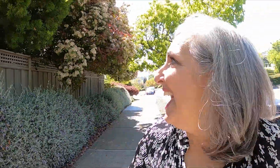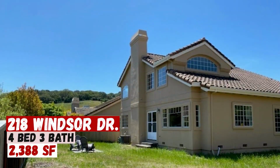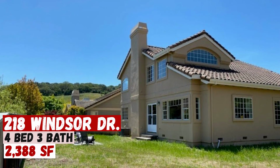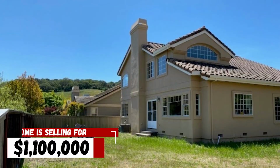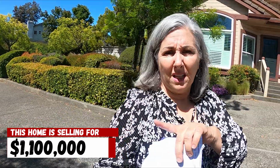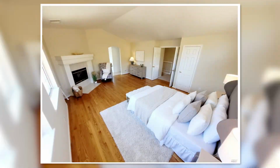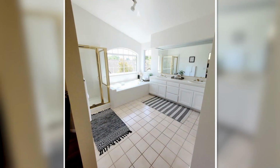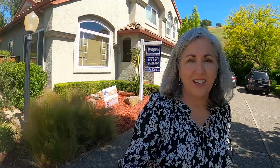Here in spring of 2023, everything's in bloom, as you can see behind me, and it's pretty spectacular. So there's quite a few little, I'll call them cul-de-sacs or shared driveway homes, and this is one of them. This is 218 Windsor Drive. It's just over 2,300 square feet, just a smidge over, built in 1992, and it's going for $1,100,000. It's right here behind me. On the side of my screen, you can see the inside, and you'll see it is a 4-bedroom, 3-bath, and that is this house right here behind me.